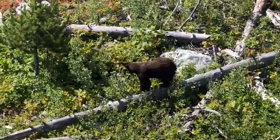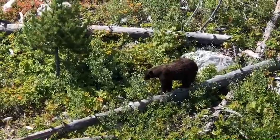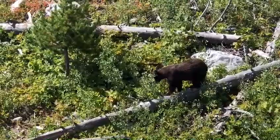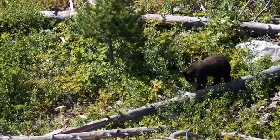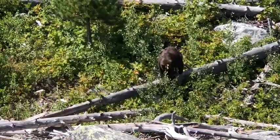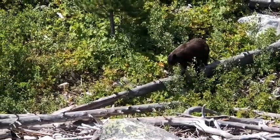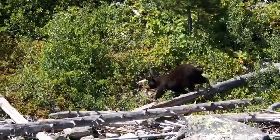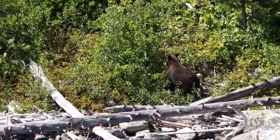Our black bears, when they're feeding this time of year, are generally completely absorbed in the act of eating and do not pay much mind to people that are walking by. But it's always a good reminder to be bear aware when you're out hiking around Grand Teton National Park and Yellowstone. Make yourself known, carry bear spray, make some noise, let those bears know that you are in the vicinity, and that will help greatly reduce the chance of you and a bear surprising each other when you are out on the trail.